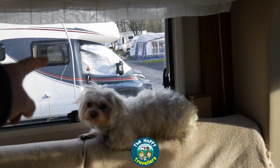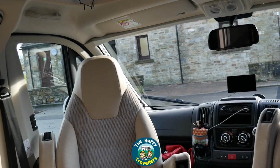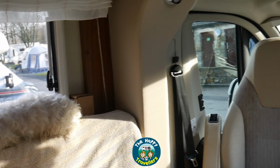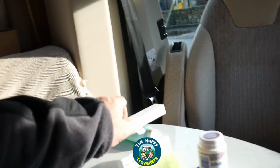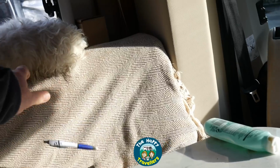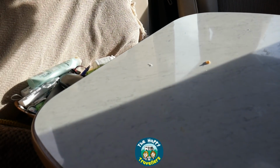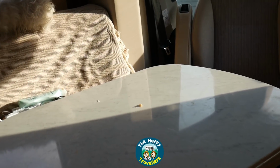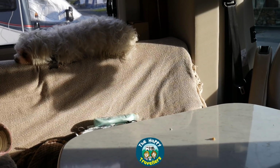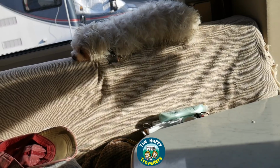Pippin doesn't stay up there, she goes into the cab area. And what I do normally, once we've got rid of all the stuff off the table onto the sofa there, I come round and clean the table to get rid of any breakfast debris or stuff left from the night before that we've not yet cleaned up. So we've done that little bit of cleaning up.